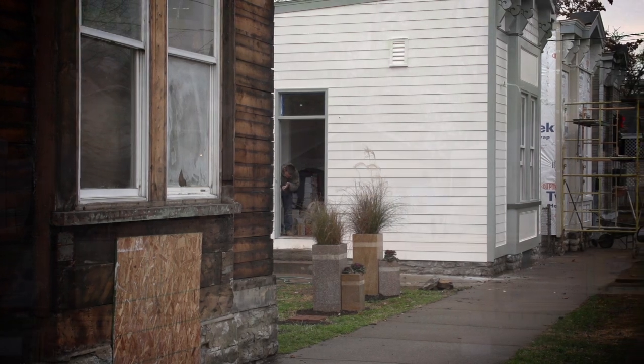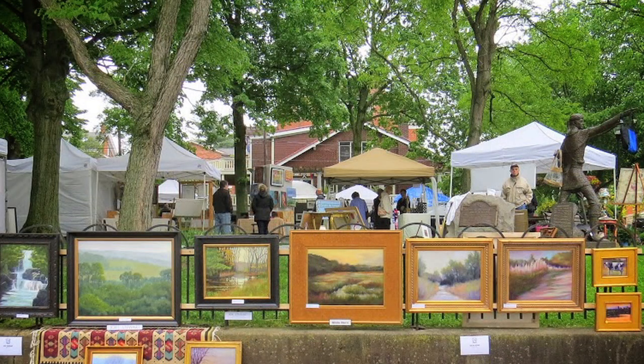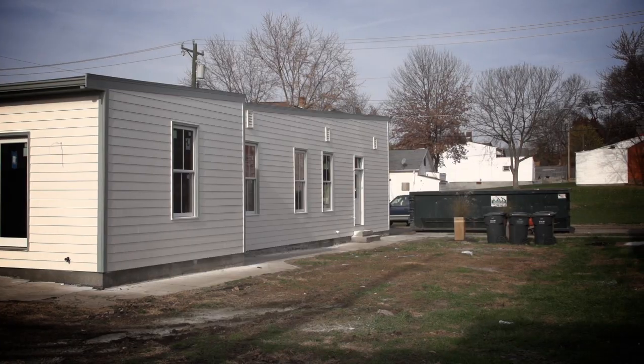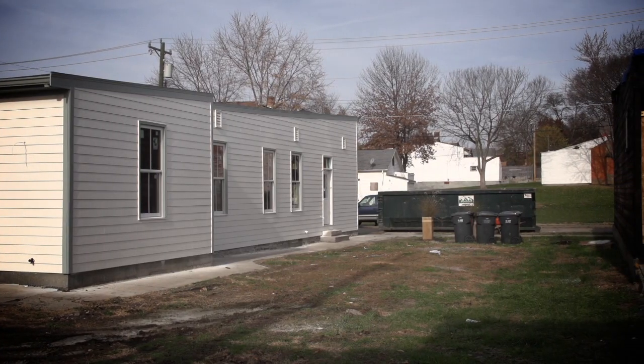One of the goals in this project is not just to rehab buildings, and it's not just to bring artists in, but it's really that interaction between artists and residents and the community. One of the ways that we're doing that is in the middle of the project, there's an empty lot that used to have a shotgun house on it, but was torn down a number of years ago.